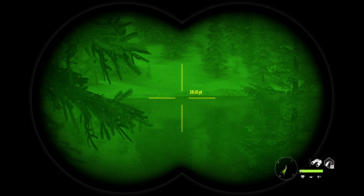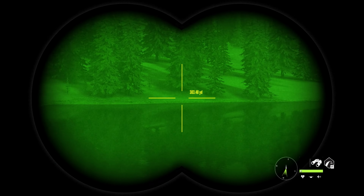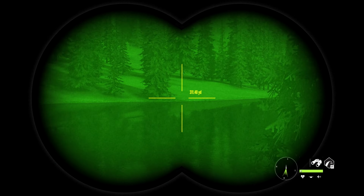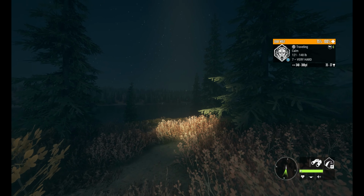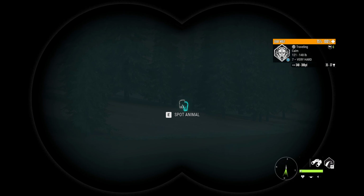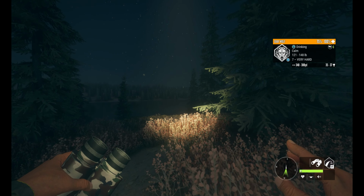as you guys can see from my screen here. See, that's pretty easy to spot them. And we can actually see some wolves right now traveling. So you don't really need the binoculars. Even if we just pull out the regular ones, you are going to be able to spot them pretty easily. So nighttime in the Yukon is not so bad.